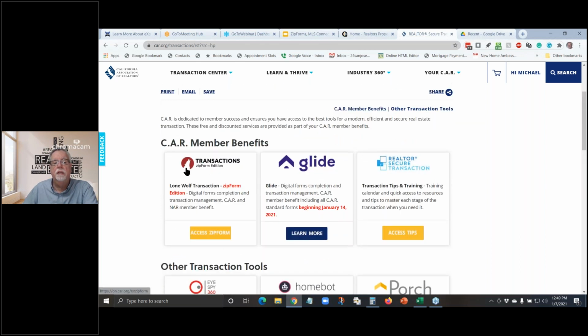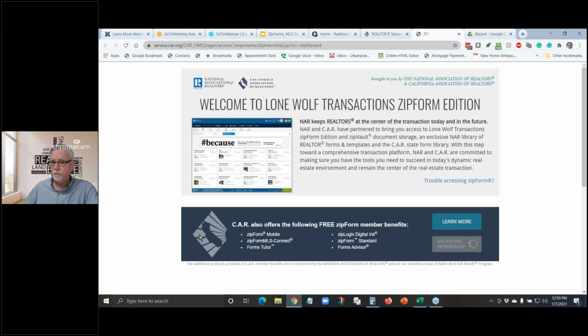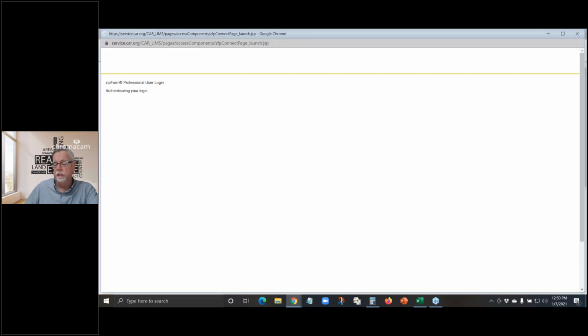There are these other transaction tools. The one we want here is Transactions ZipForms, also now known as LoneWolf, right? They've changed their name, but we know it affectionately as ZipForms. We're going to click on Access ZipForms. And then this screen always appears. It takes a moment. We click on Continue.